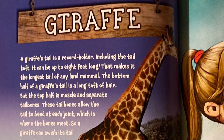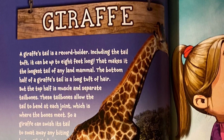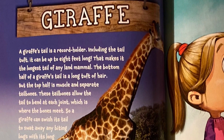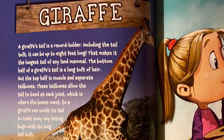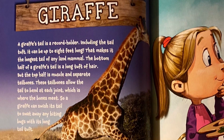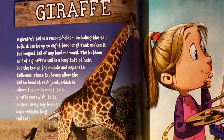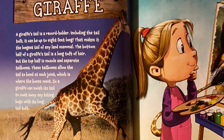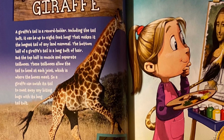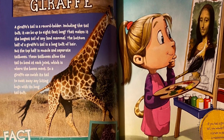The bottom half of a giraffe's tail is a long tuft of hair, but the top half is muscle and separate tailbones. These tailbones allow the tail to bend at each joint, which is where the bones meet, so a giraffe can swish its tail to swat away any biting bugs with its long tail tuft. Fact: every giraffe has its own unique spot pattern all over its body, including on its long tail. If you had a giraffe's tail, you wouldn't need a brush to paint a masterpiece.